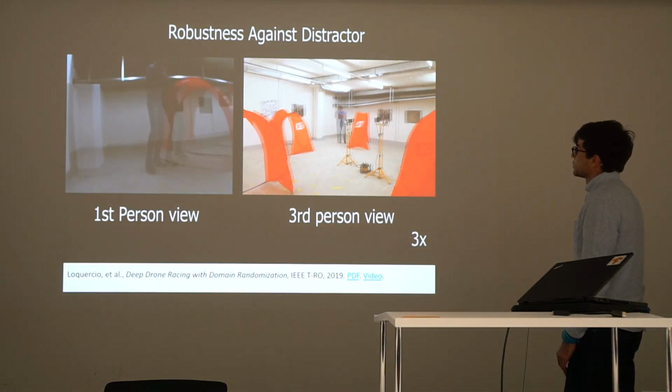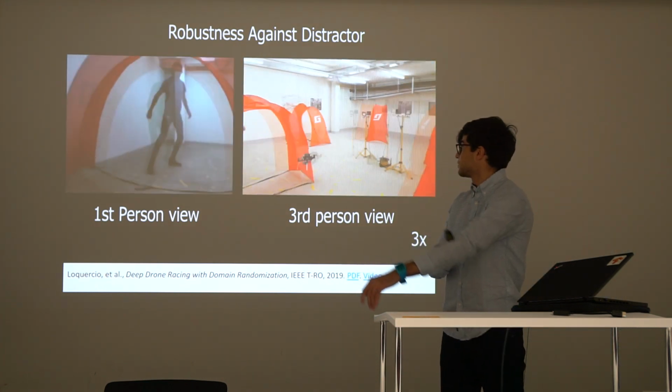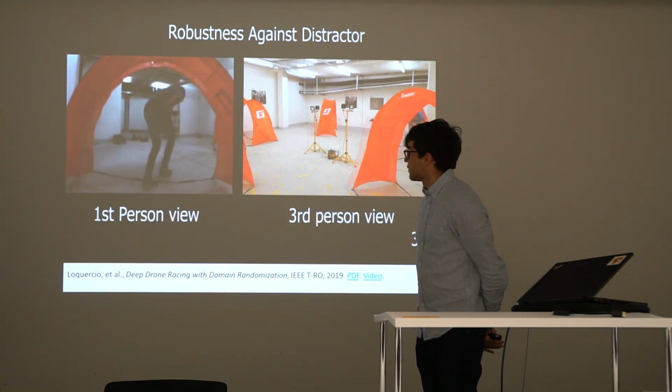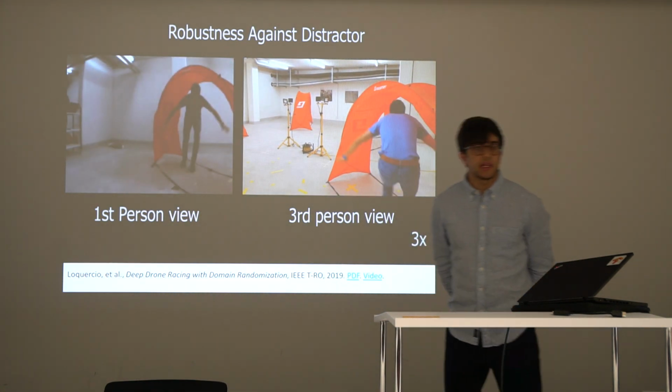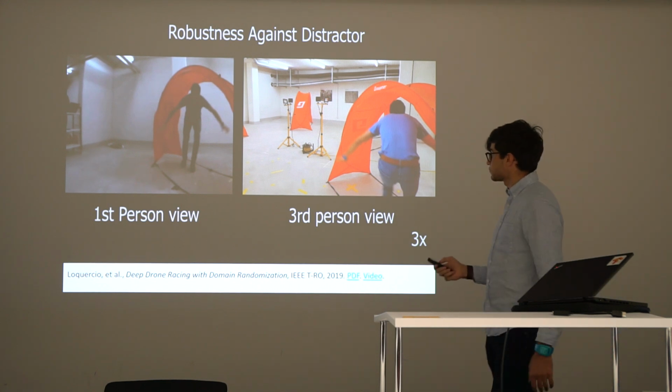Also, the policy is robust against distractors. The distractor is now me dancing in front of the drone. You can see that it's basically not affected at all by it, and it's just because we had some distractors also in the simulation.